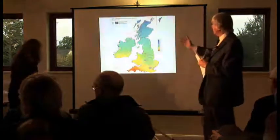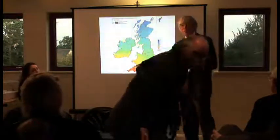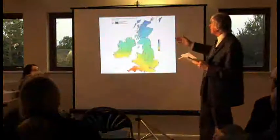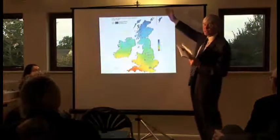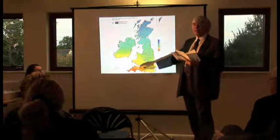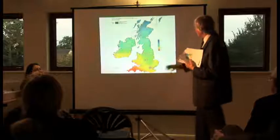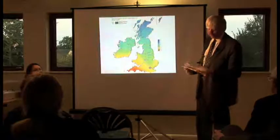You've seen this before. You don't get a lot of sun up in John O'Groats, you get a lot more down in Cornwall. So your radiation across the country varies, as does the number of daylight hours you get. As you move further north, you get less daylight, let alone different temperatures as well. So if you're really planning to maximise your return, a business you'd set up in probably Land's End. But there's no business to be had down there. So we all start in the same sort of area.